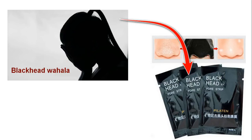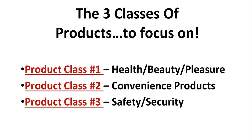And why am I bringing all these analogies? It is because you have to focus on the kind of products that people can do anything to find solutions to. That brings us to the three classes of products to focus on. Now, you have to take note here, pay rapt attention. The three classes of products you have to focus on. Product class one: health, beauty, pleasure products. Now, I've been in this business for up to seven, eight years.